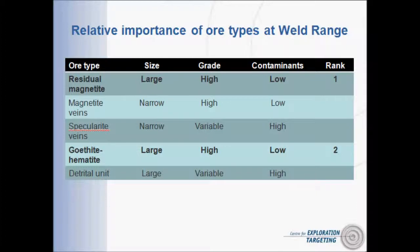So in terms of the relative importance of ore types at Weld Range, our two dominant types are the residual magnetite ore, which occurs at the Beebyn deposit, and the second one is this goethite hematite ore, which occurs at Beebyn and Madoonga. And I think the interesting thing at Weld Range is that we need a combination of iron ore types to form enough tons of iron ore to mine.